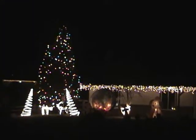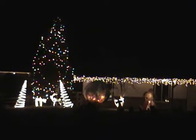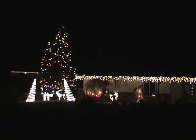And they always decorate the tree real nice. That's a very tall tree. That tree's 30-40 feet tall. To the eave of the house is probably 10 feet, and that tree's 2.5 times the eave of the house, 25-30 feet. And that'll be the last one of the evening. That's a local house.